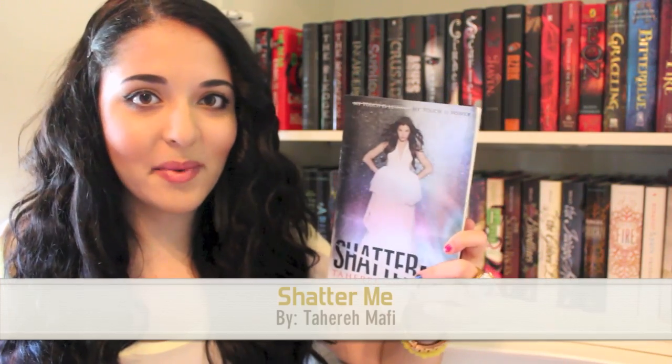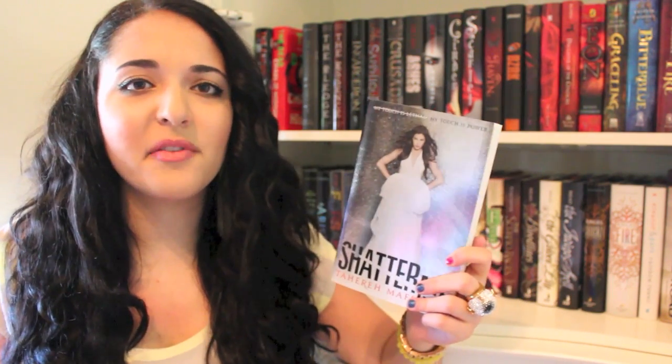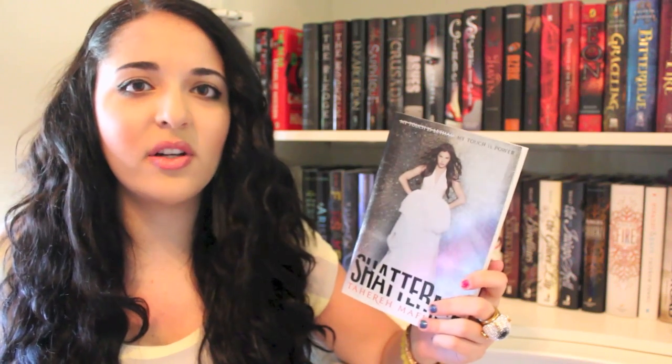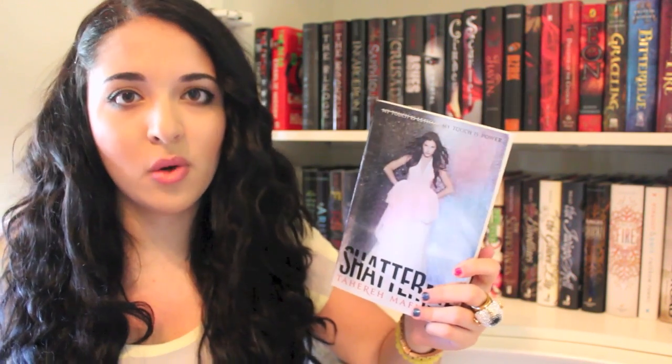So we have Shatter Me by Tahira Mafi, and as you can see, it kind of looks like any other YA book out there, but on the inside it's not like that at all, so I feel like this cover kind of lessened how deep and meaningful the story is. There's something very, very generic about it. The girl's face, the model, the pose, the look. It doesn't, for me, match the story very well.